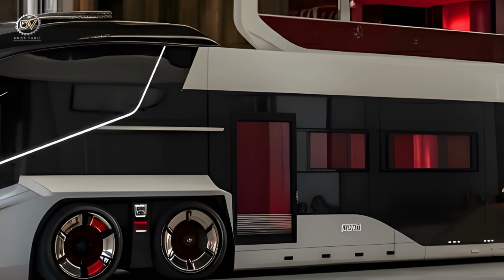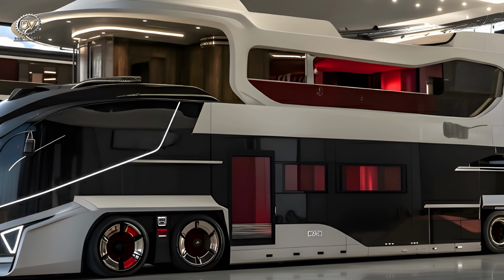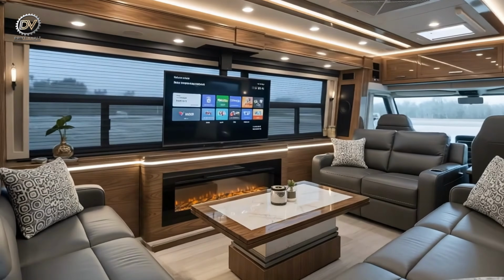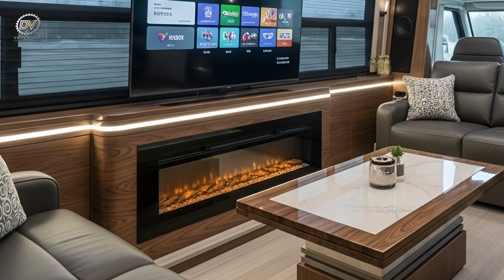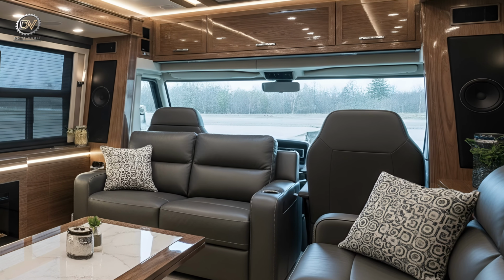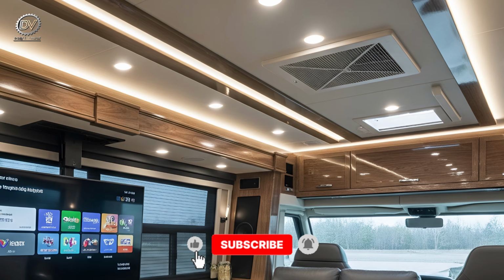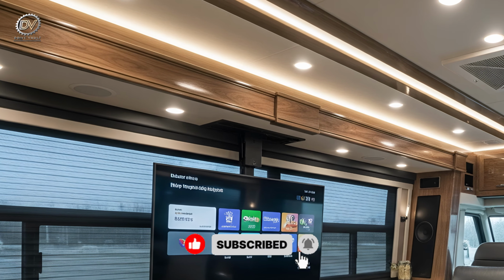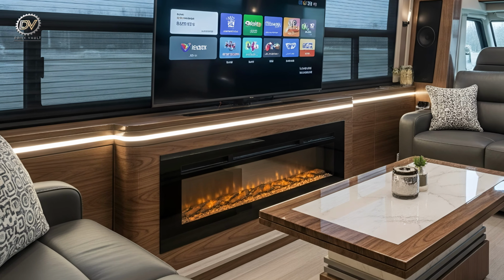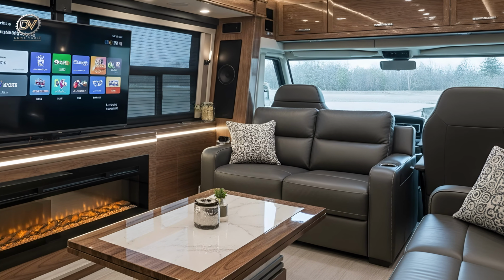Now, let's step inside, because the interior is where things really get wild. Imagine walking into a luxury apartment that just happens to move with you wherever you go. The Peugeot Motorhome opens up into a space that feels huge, thanks to smart use of levels and wide-open layouts. We're talking plush lounge seating with premium materials, a dining area that feels more like a modern loft than an RV, and massive floor-to-ceiling windows that flood the space with natural light.